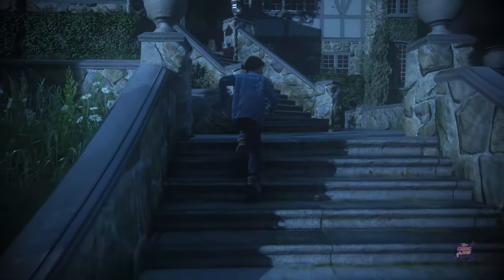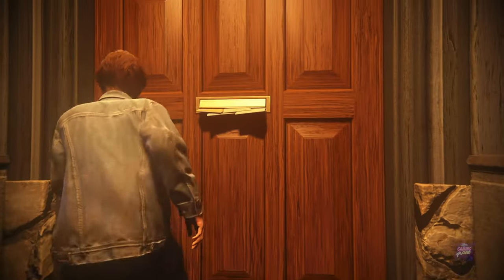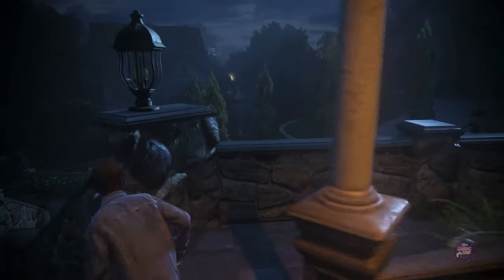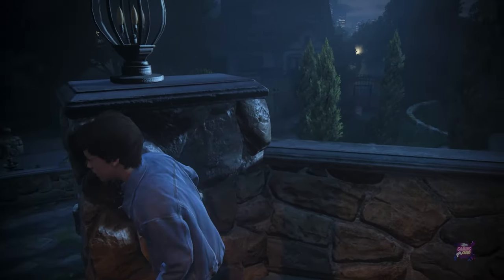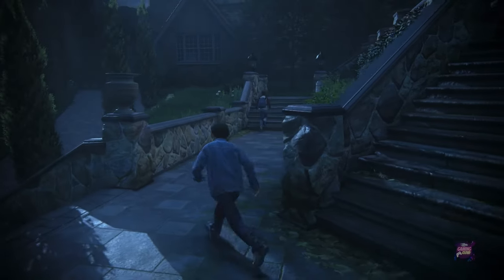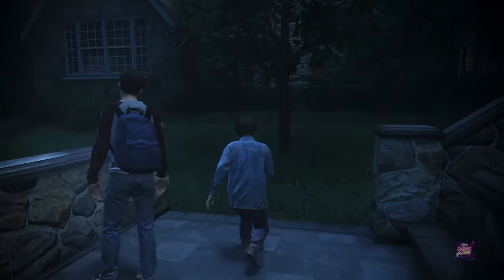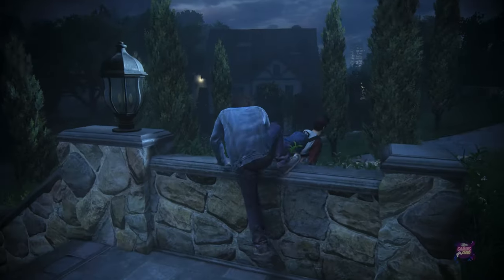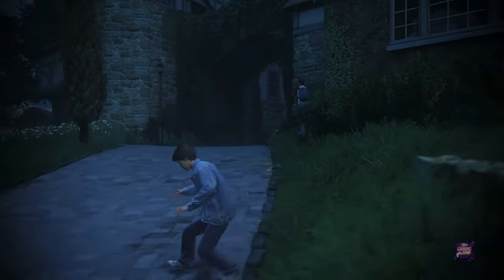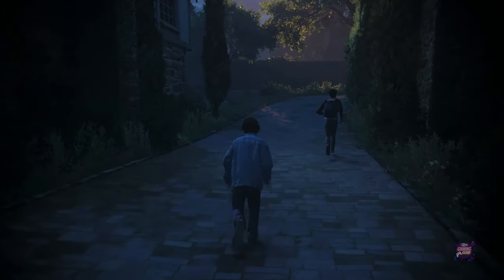You think this place has an alarm? Let's try and find a way in that doesn't involve breaking the window. I'm pretty sure the front door will be locked. See? What'd I tell you? It was worth a try. Let's look around back, huh?